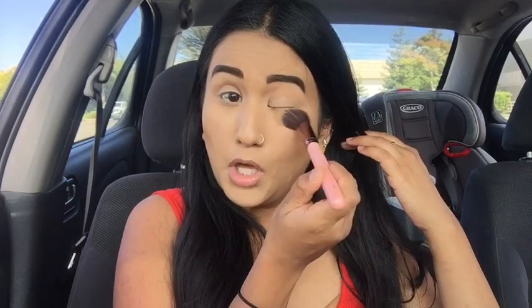So I'm just going to dust the excess powder off my face using a Luxie 516 Duo Fiber brush. And now time for bronzer, which we desperately need at this point because we are looking a little pale.